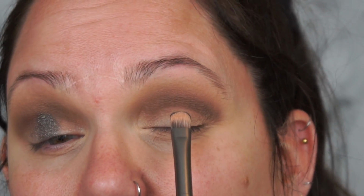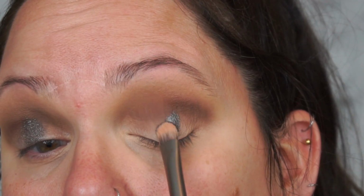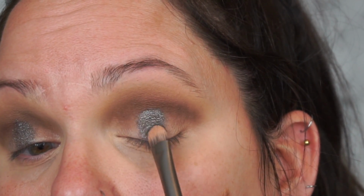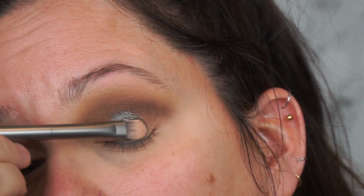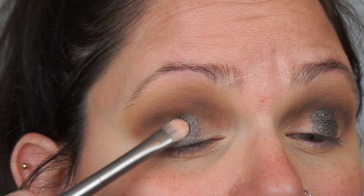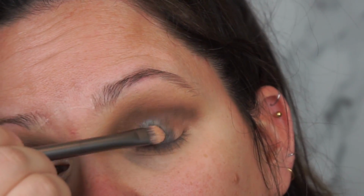Let me apply that on the other eye just so we can see fresh what it does, to see how nicely it applies without. So that is definitely super pretty. It looks like a really nice gunmetal, smoky gray with a silver reflex in it.